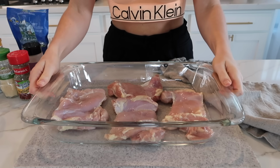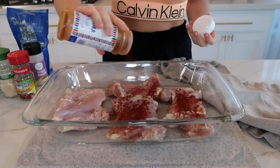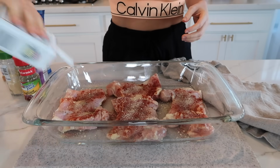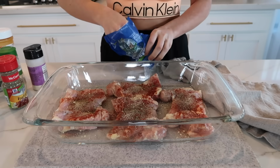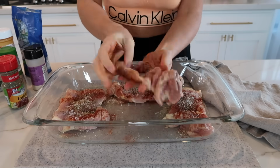Now, while the onions are cooking, let's go ahead and season the chicken thighs. Of course, you can use whatever seasoning you want to, but I'm gonna use sea salt, pepper, paprika, garlic powder, onion powder, and Italian seasoning. Go ahead and rub that seasoning into the chicken.